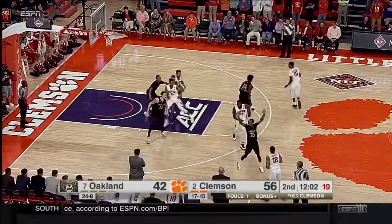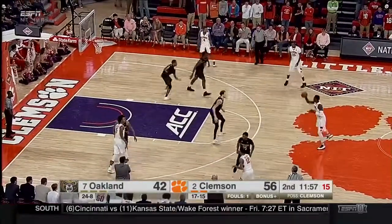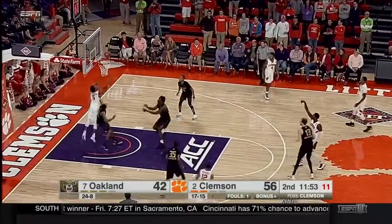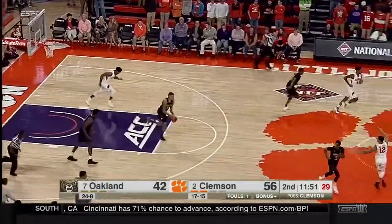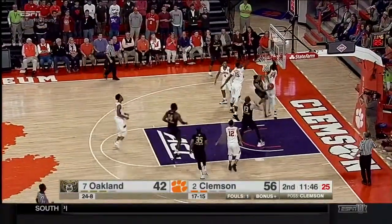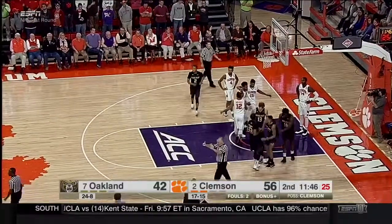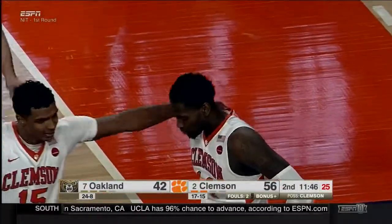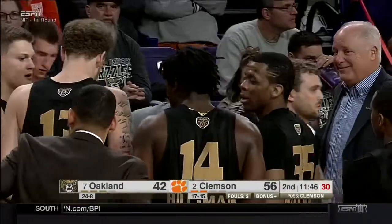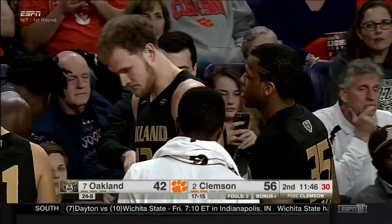Pencil in the Golden Grizzlies next year as one of those teams that could do a lot of damage if certain players stay healthy, if Nunn gets going, because I'm with you. I think he could be a guy that not only leads the Horizon League in scoring, but maybe even at the next level, with everybody else a part of this roster inside. And Dorsey Walker will shoot 2. Now the regular season champions in the Horizon League trying to hang tough here in Clemson, South Carolina. They trail by 14, shooting free throws.